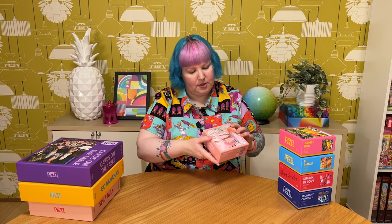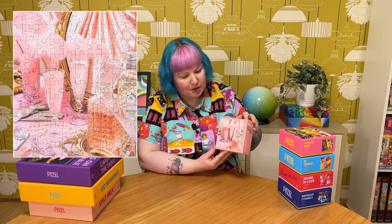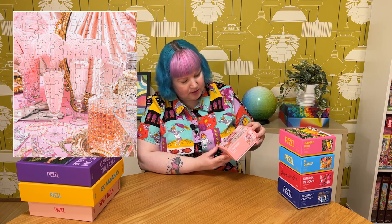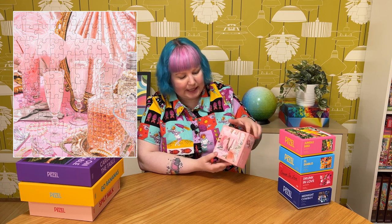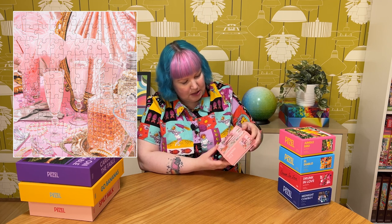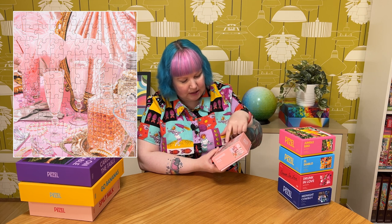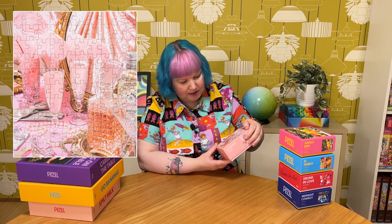And so this one is called Diamond Fizz, and it's very pastel pink and pretty and very ornate. We've got pictures of what looks like milkshake glasses, but I think it might actually be the pink cocktail inside, the Diamond Fizz cocktail. But we've got feathers and we've got pearl jewelry and gloves and ornate mirrors. And yeah, it's very pretty.